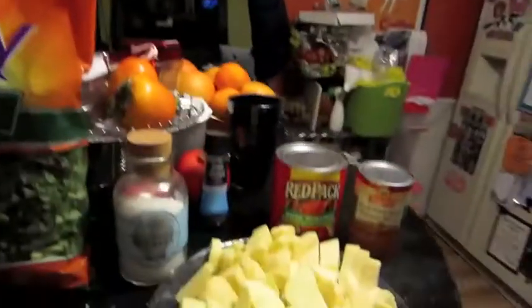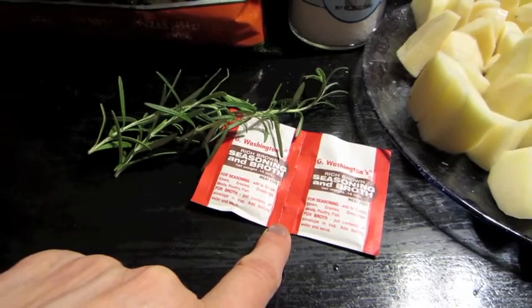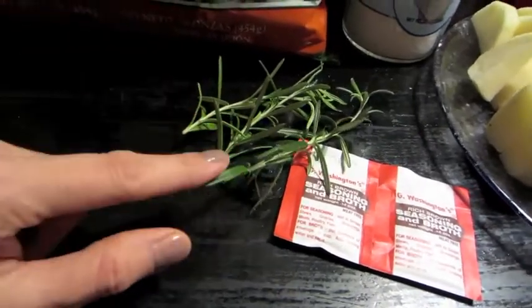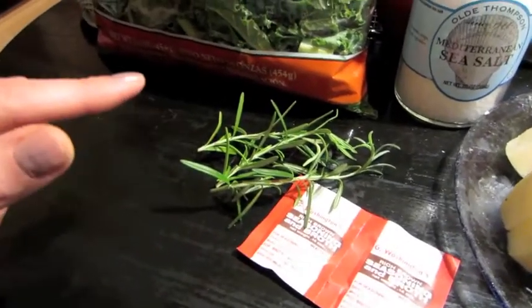So the rest of the ingredients are about 6 cups of water, along with 2 packets of vegetarian seasoning. Or if you're not vegetarian, you don't have to use vegetarian seasoning. You could put in whatever kind of bouillon you want. I'm using about 3 to 4 sprigs of fresh rosemary, and I leave it on there because I want to pull it out before I serve it, because I don't like to find pine needles in my food.